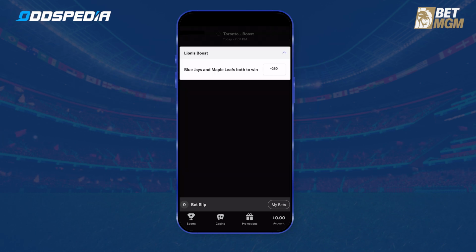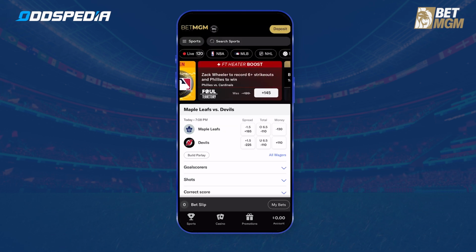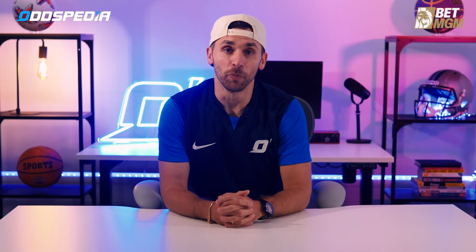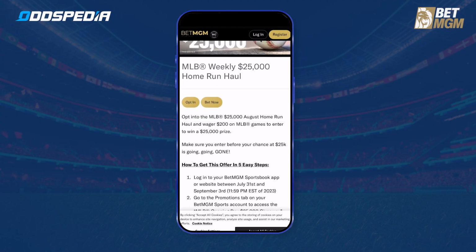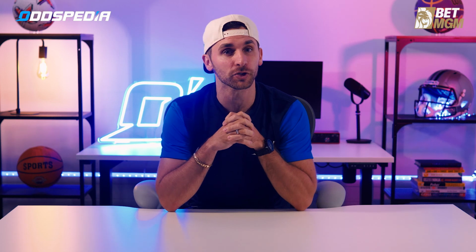Odds boosts, or specialty Lions boosts, as BetMGM calls it, surrounding your favorite teams and depending on where you live will be available when it comes to the NHL, MLB, NBA, PGA, or NFL, as will boosted and popular same-game parlays. Are you a baseball fan? BetMGM offers a weekly giveaway called the Home Run Haul, where you can place a cumulative $200 in weekly bets on MLB games. They offer numerous bet insurance offers throughout the NFL, NHL, and NBA season as well. And that's just a taste.